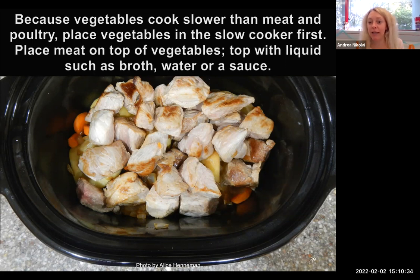So the bottom of the crock pot is where the things that take the longest time to cook would go, especially those root vegetables. So that would be the potatoes, the carrots, I guess parsnips, onions. Just putting them at the bottom will give them time to cook. Sweet potatoes, if you do that.